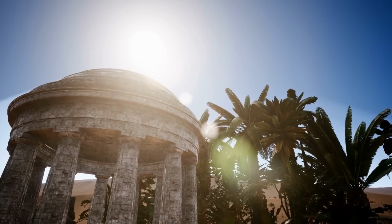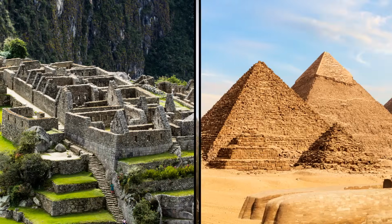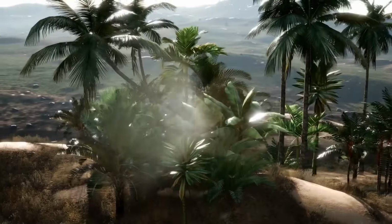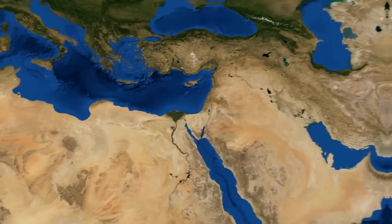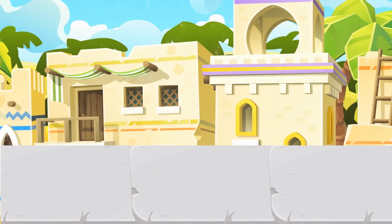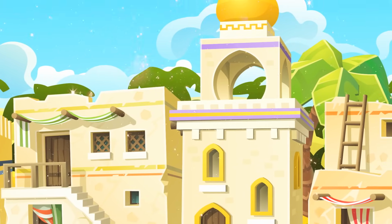Zerzura might not be as popular as Machu Picchu or the pyramids, but that just makes it more mysterious. Legend has it that Zerzura is built around this big oasis somewhere in the desert west of the Nile. Apparently, it's made out of white stone and has all these luxurious houses and gold decorations.